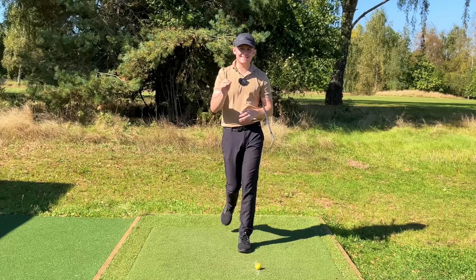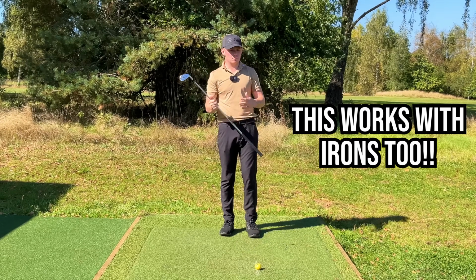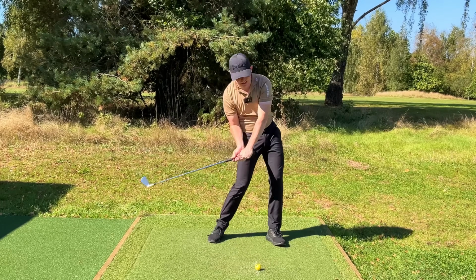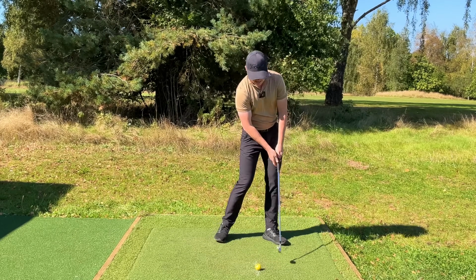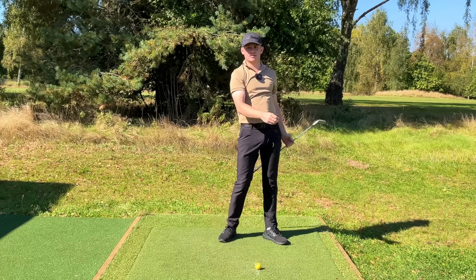So here's the great thing. This isn't just going to help you with your driver. It's also going to help you with your irons. Well, why is that? Well, again, with an iron, we still need to get shallow. We still need to have that club come down on plane. We still need to clear the left shoulder so that we can actually rotate. And we still need to create the space so that we can have that awesome release. So it's all the same.